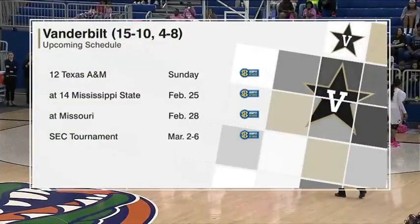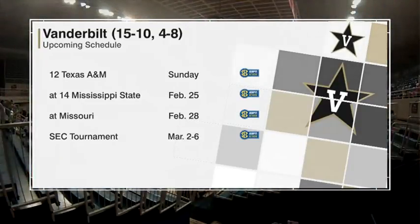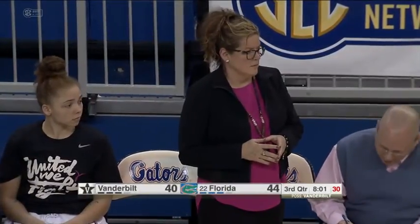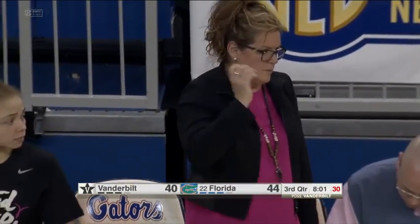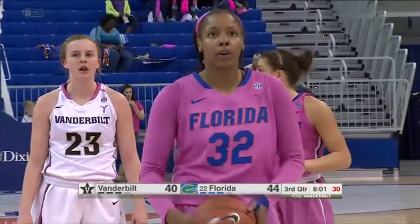And here is their remaining schedule for Vanderbilt, with 2 on the road to end the season after hosting Texas A&M this Sunday. And if Vanderbilt can win out those last 3 games, they will definitely have a discussion for the NCAA committee to get them into the NCAA tournament. SEC can be argued one of the toughest conferences in the country. So facing ranked teams every day in and day out is tough.